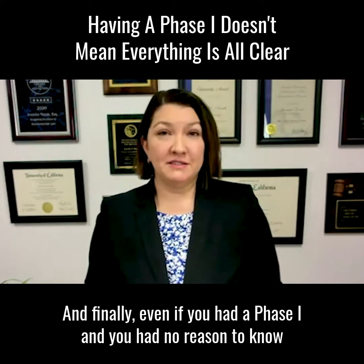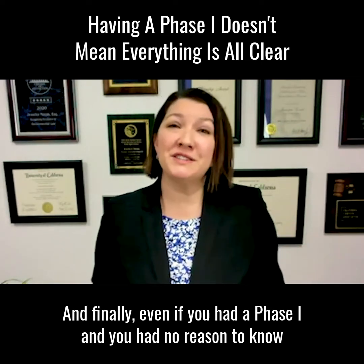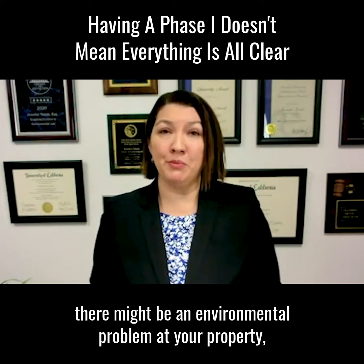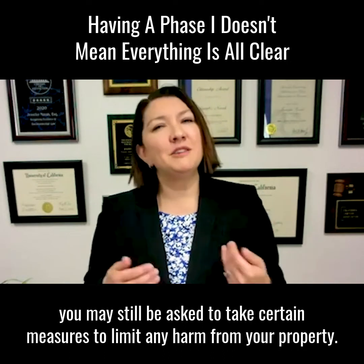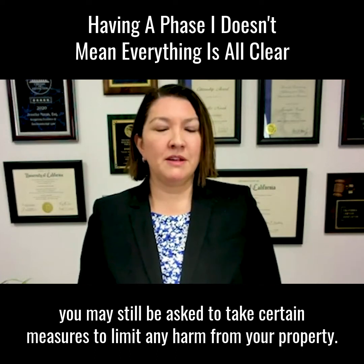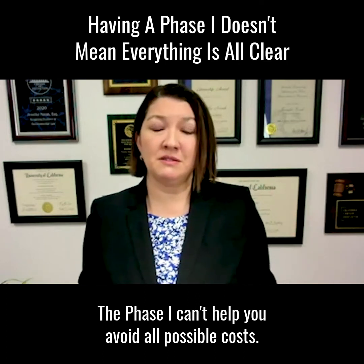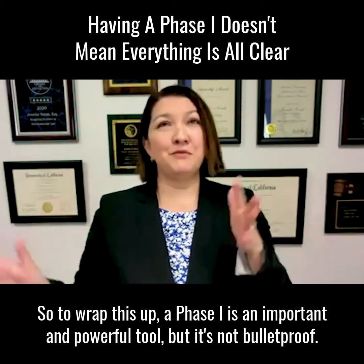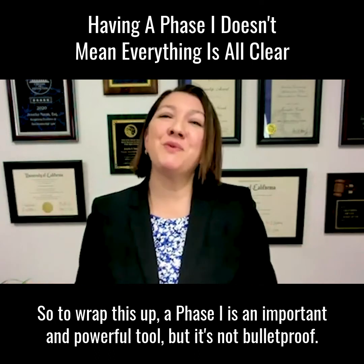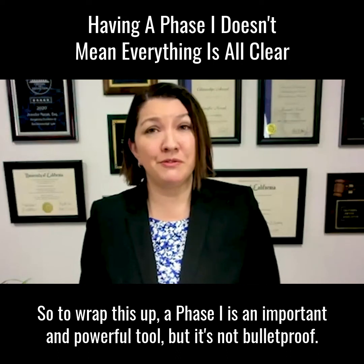And finally, even if you had a phase one and you had no reason to know there might be an environmental problem at your property, you may still be asked to take certain measures to limit any harm from your property. The phase one can't help you avoid all possible costs. So to wrap this up, a phase one is an important and powerful tool, but it's not bulletproof.